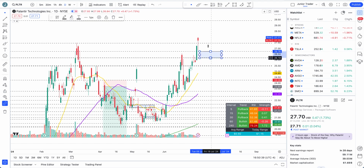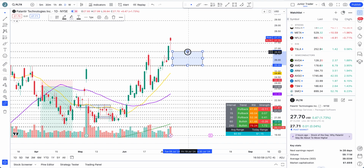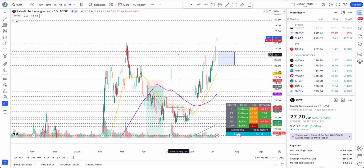Palantir, any pullback if it comes, but if Palantir stays above this blue box, that's just a pullback into this blue box, guys. Until then, structure on this will still remain bullish. And not just that, I would actually want to extend this blue box all the way down here. Until then, Palantir can still remain bullish, okay? So overall structure on Palantir is still bullish and can continue to remain bullish.